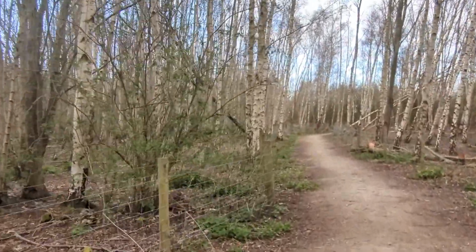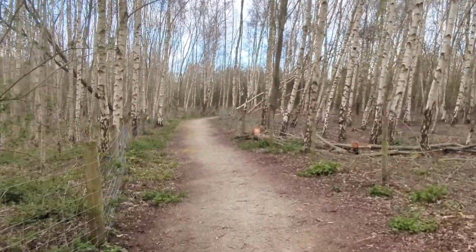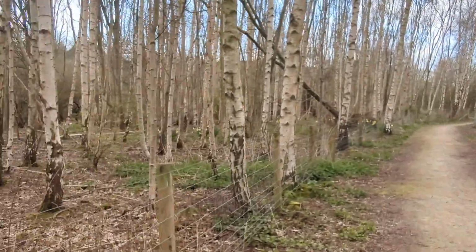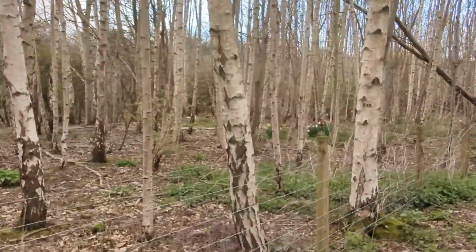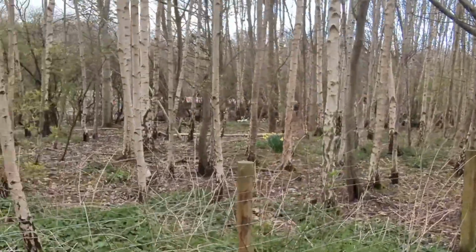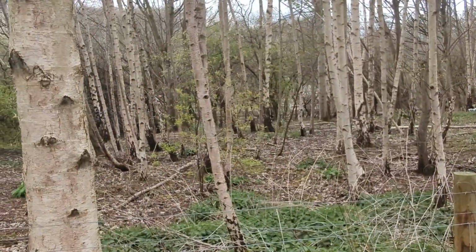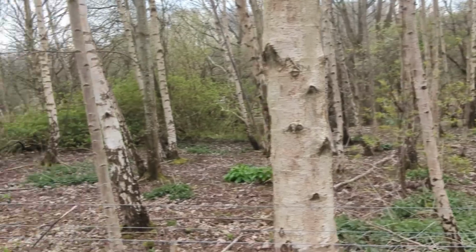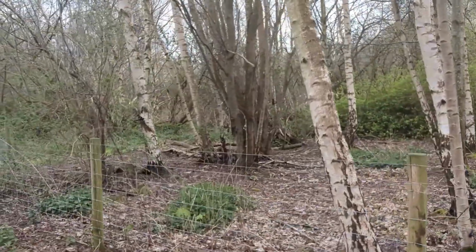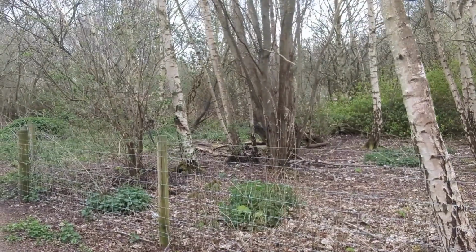Bit of birch woodland. Coastal railway. Oh, a buzzard. Unexpected.